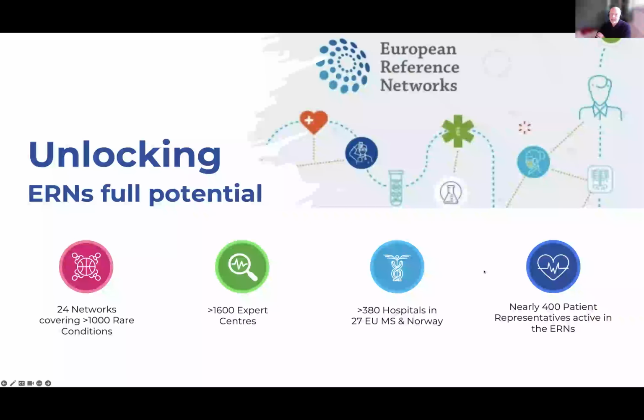So setting the scene, the ERNs have grown as clinical networks across Europe. We've got 24 networks covering over 1,000 conditions operationally. Strategically, they're covering all, but operationally, we've got clinicians connecting for at least 1,000 conditions on a weekly or daily basis. The 24 networks have over 1,600 expert teams taking part in over 380 hospitals in 27 member states plus Norway. And we have patient representatives, nearly 400 of them active in the ERNs. You add all those people together, really the cumulative knowledge is significant.